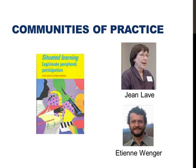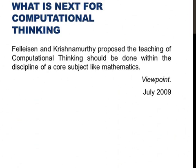Fellison and Krishnamurthy have cottoned on to this and have suggested that computational thinking should be delivered within the core subject of mathematics. Now, their critics have criticised them and said, well, really what you're doing there is hiding the light of computational thinking under a bushel. To which they responded that this wasn't a theoretical position, but it was based upon their practical experience of trying to deliver computational thinking through their outreach programs. Well, this is something that educational robots have already resolved.